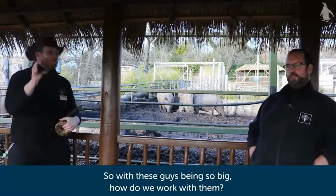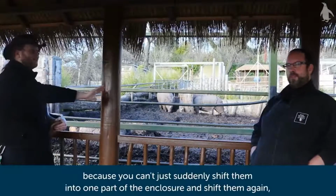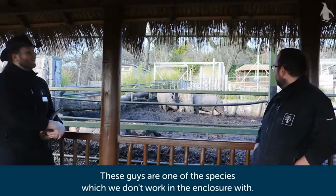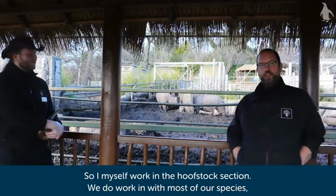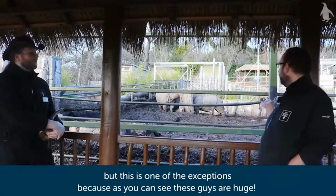So with these guys being so big, how do we work with them? Because you can't just suddenly shift them into one part of the enclosure and shift them again. So how do you work with them? Yeah, so these guys are one of the species which we don't work in the enclosure with. So I myself work in the hoofstock section. We do work in with most of our species, but this is one of the exceptions.